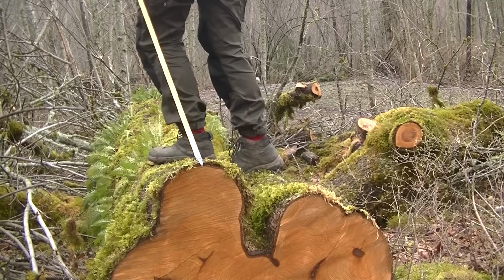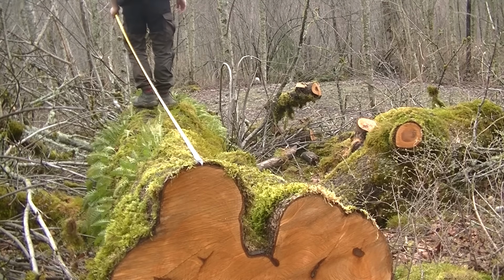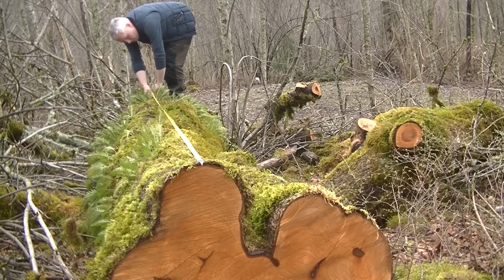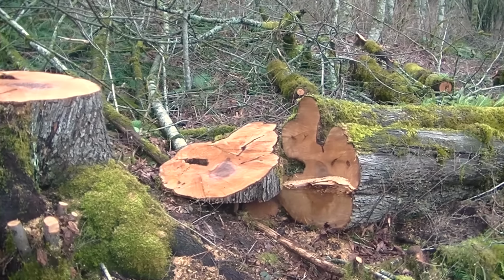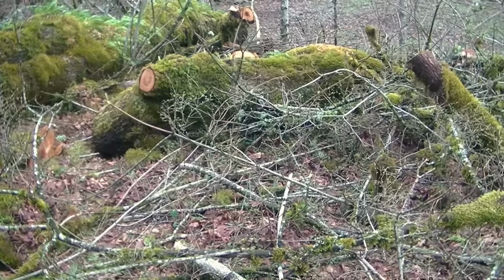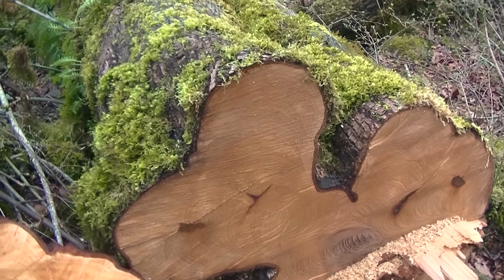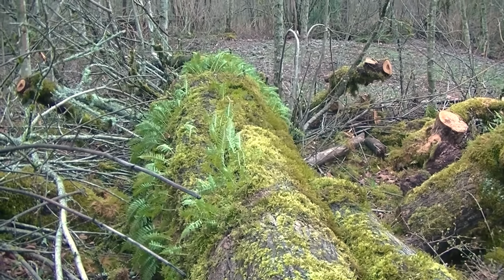I tried to measure the length of the biggest section, but my tape measure wasn't long enough. I measured it in pieces and it ended up being about 35 feet long, which works out to a weight of about 5 tons. Looking around the site, I obviously have a lot of cleanup to do, and I look forward to making a follow-up video as soon as I've found someone with a portable mill capable of milling a log this size.